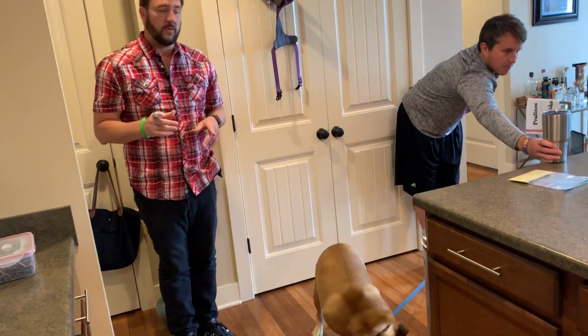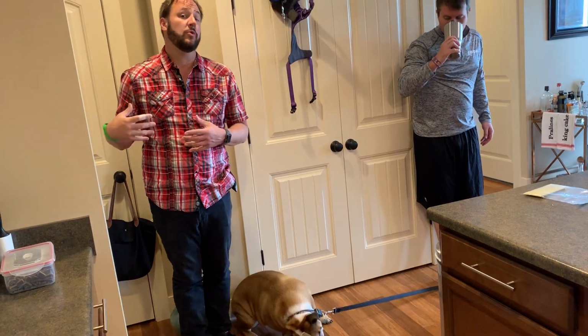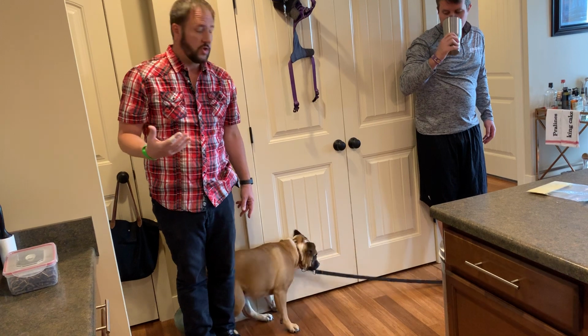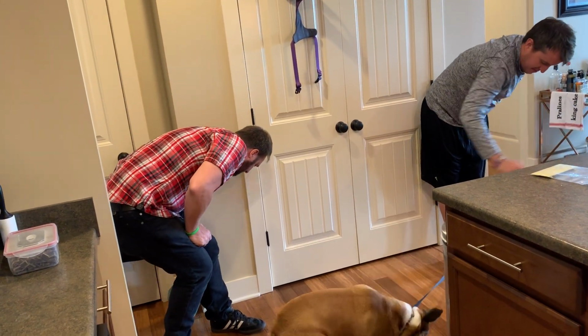Now, it's important to understand when a dog jumps up on someone, when they come through a doorway, that's their way of claiming them. So that can confuse the dog into thinking that it is in charge or the person is their property. Yes, we're going to knock everything over. That's all right. We've got some pennies in there.